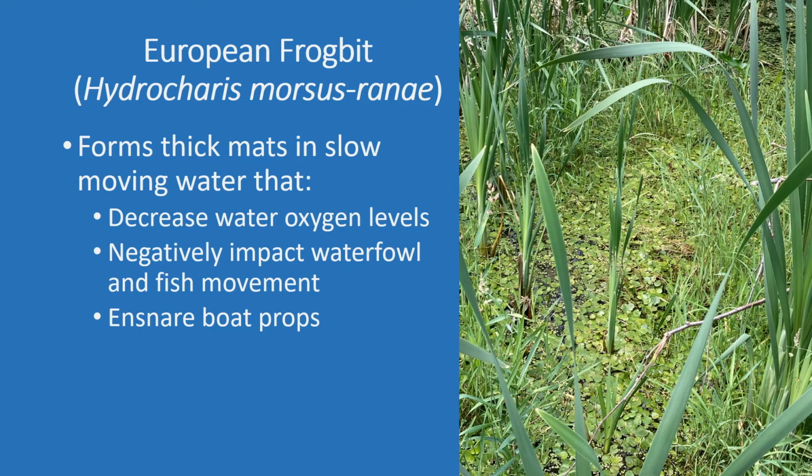So now we're going to talk about European frogbit. European frogbit is native to Europe and Asia and was introduced to North America via Canada in the 1930s. Frogbit forms thick mats in still to slow-moving water. These mats decrease water oxygen and light levels, killing native plants and animals, negatively impact waterfowl and fish feeding and movement, and ensnare boat props, making boating difficult and sometimes impossible.